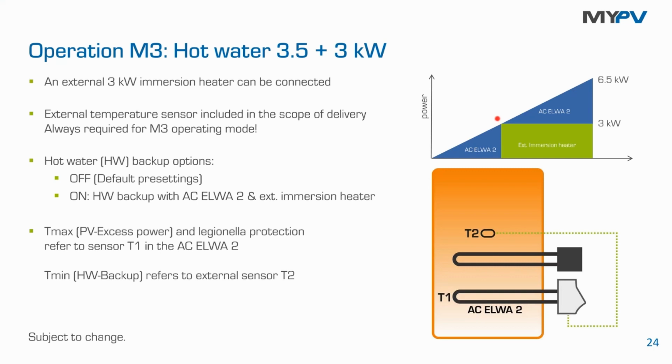Once we have more than 3 kilowatt of excessive power available, we now close the relay for the external immersion heater. And from this moment forward, we start the linear power control on AC ELWA 2 from 0 again. Overall, in total, this means a controlling range of the power from 0 to 6.5 kilowatt. With using just one AC ELWA 2, you have a control range from 0 to 6,500 watts.